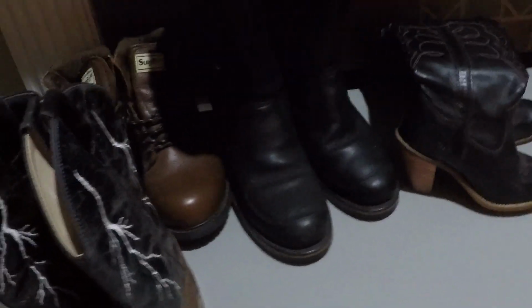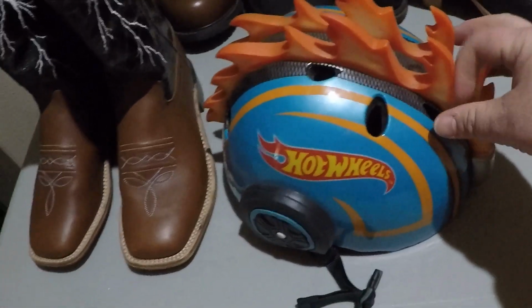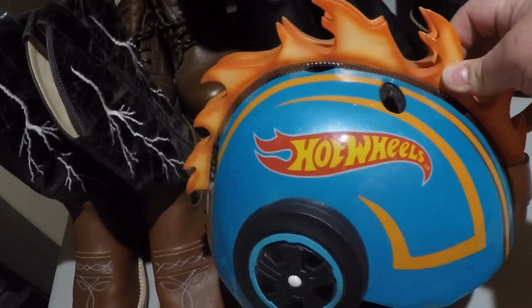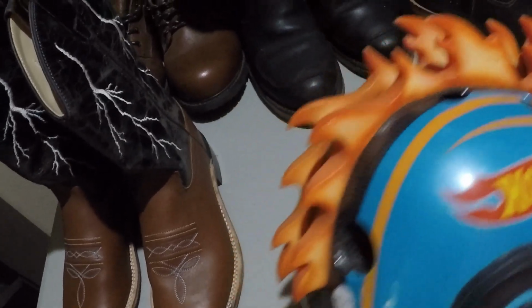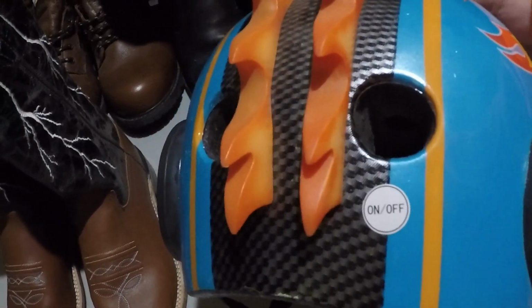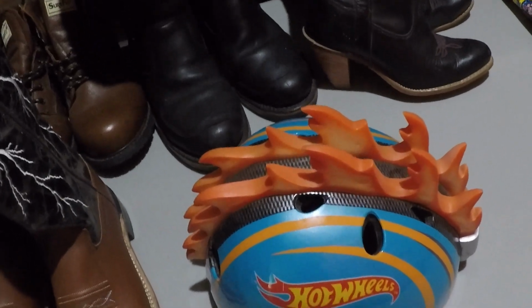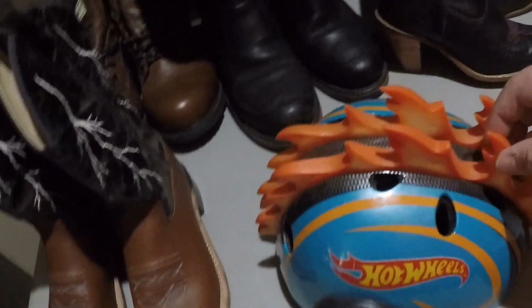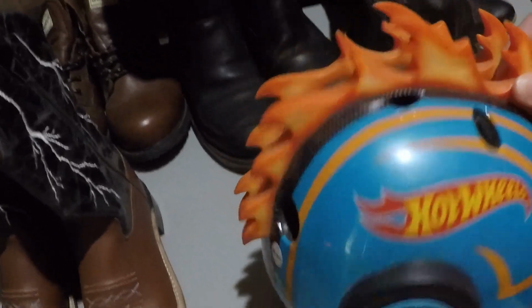I also picked this up. $2. Look at this helmet. $2. Who wouldn't want that for $2? And the flames light up. There's a button here on the back. You push to turn it on and off, and that way, if you're a small child out riding in the world, you get these flames all lit up, and they look pretty cool.